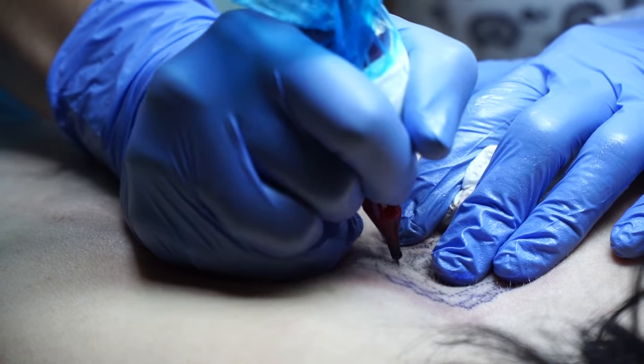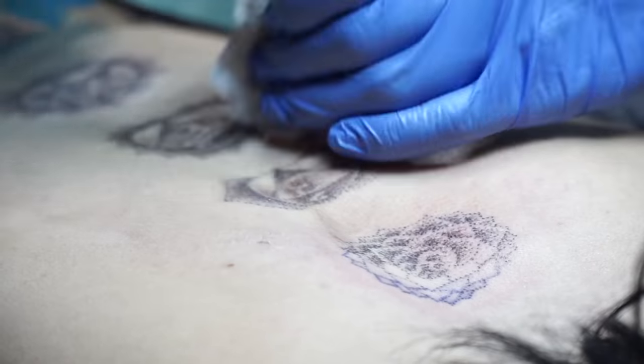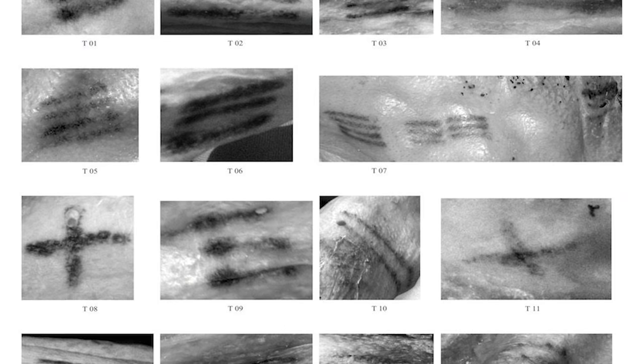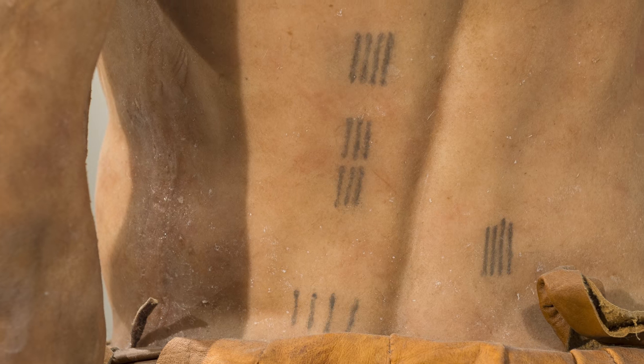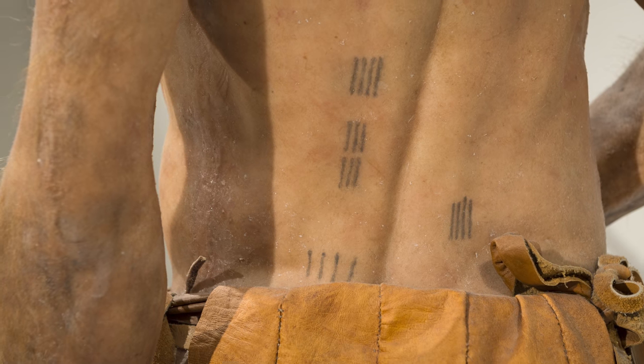So not all that far off from the modern technique of pushing a needle and ink in, Ötzi just didn't go as deep. The 19 different clusters are thought to have possibly been for medical reasons, as most of the clusters are located over joints and his lower back. He was suffering from joint and spinal degeneration and would be experiencing aches and pains.